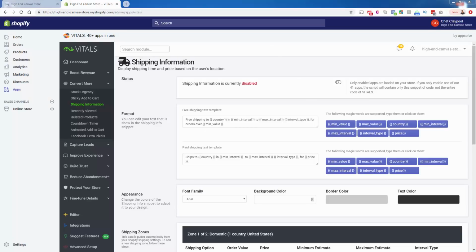Now, this is a really cool app. This is the shipping information app, and it's going to allow you to display estimates based on the location of the user, and they're going to be using IP address to figure this out, to figure out where the user is viewing from. And what you literally get to do, and you could edit these templates, but what it's going to say is, we don't have free shipping, but we could say fast shipping.